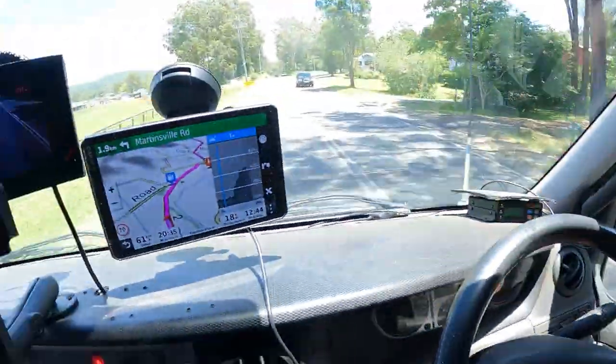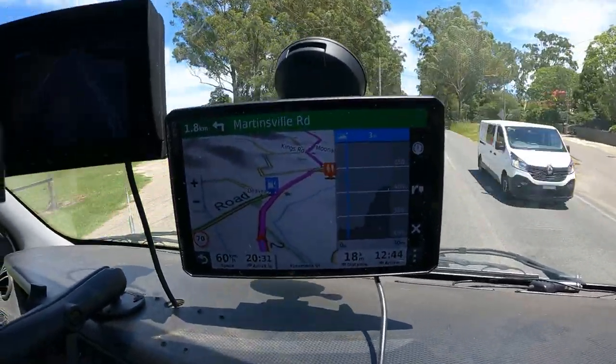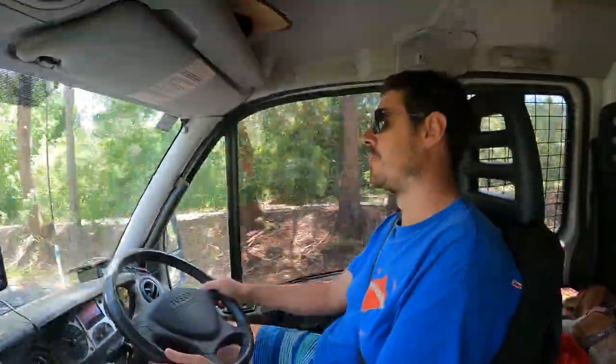Hey, how's it going? We are driving up to the Watagans, so I've had a pretty scary thing going on here. I'm going to show you. I've got the altitude on the GPS. It's pretty much zero up to over 400 metres high, and it's quite steep, so I'm getting prepared for that.